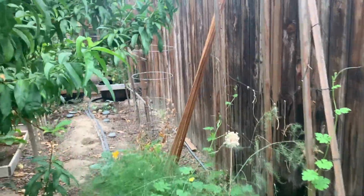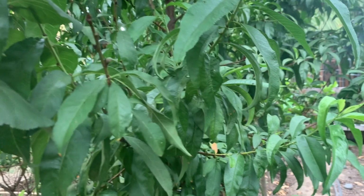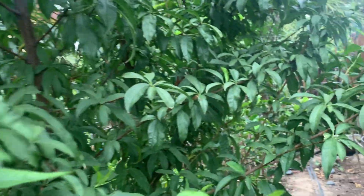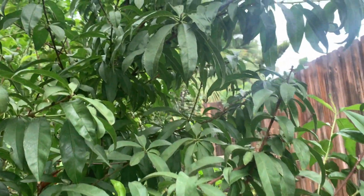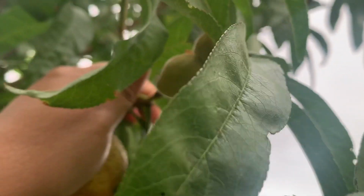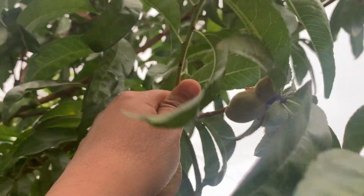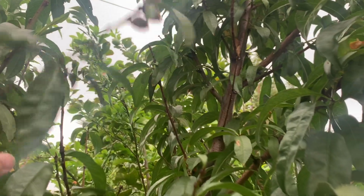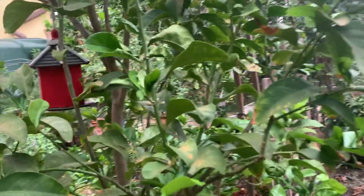And then, ouch. And then this is Red Baron. So there were a lot of flowers this year, but they did not turn into fruits, or they stayed tiny. Look at this. I'm not sure if, oh, actually they'll probably grow bigger. It seems like they're growing. But supposedly around this time they should be ready.